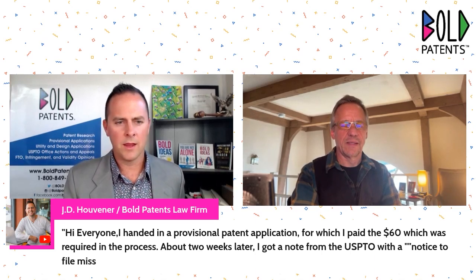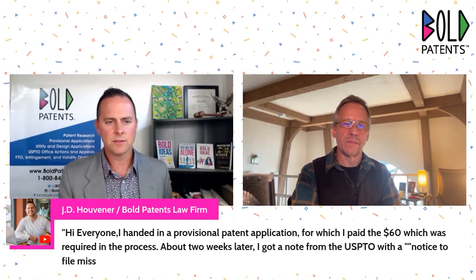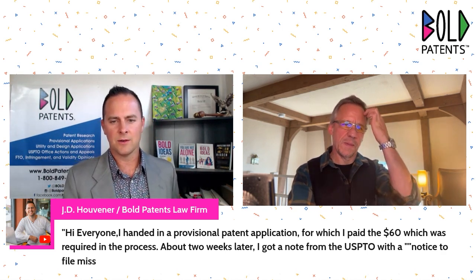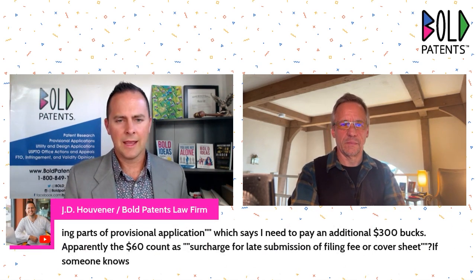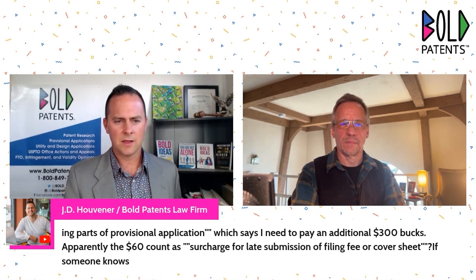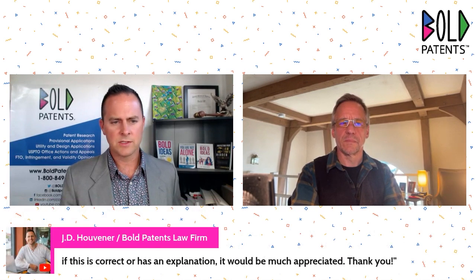Hi, everyone. I handed in a provisional patent application, for which I paid the $60 required to file at the USPTO. Two weeks later, I got a notice from the USPTO to file missing parts of a provisional application. It says I need to pay an additional $300. So apparently the $60 counts as a surcharge for late submission. If anyone knows if this is correct or has an explanation, it would be much appreciated.